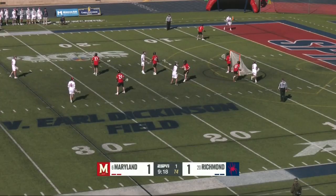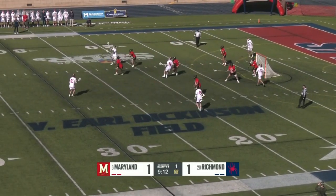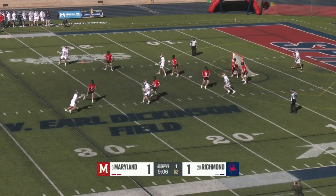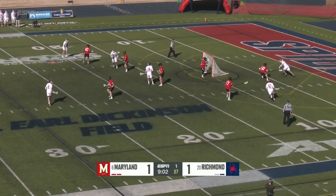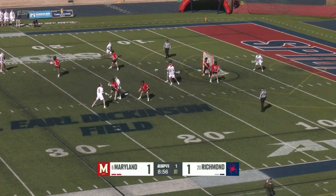Some real experience, and as a former attackman, he could take the ball behind the goal a little bit and create some uncertainty coming out of the invert. And here's Dalton Young going to work now. Throws it to Merklinger out top. Got a little bit of a screen there, and then back to the back. Aidan O'Neill trying to work around. He is pressured defensively by Canfield.